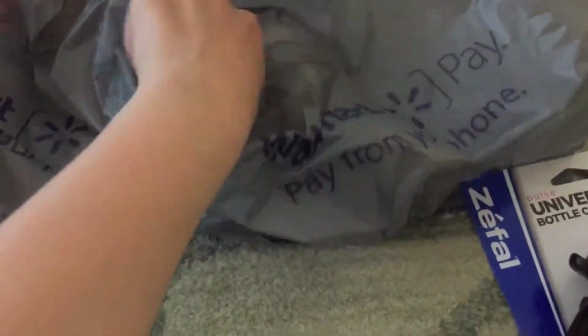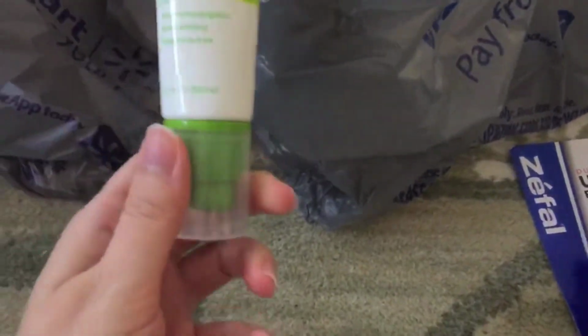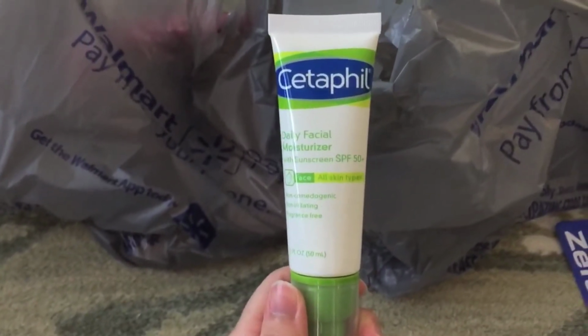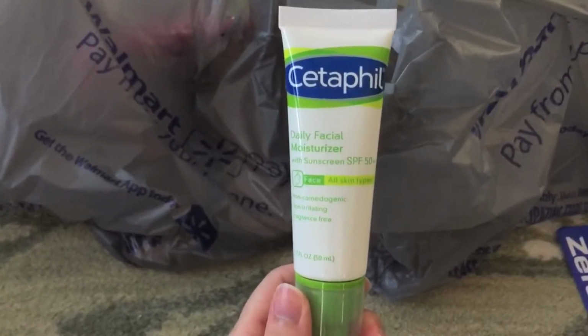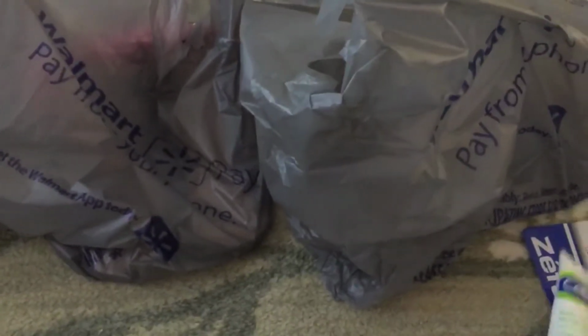I also just grabbed a moisturizer. This is the Cetaphil Daily Facial Moisturizer with SPF 50. So I thought this would be great. I haven't tried it yet, but I'll let you guys know if it's non-comedogenic, and if it clogs my pores or not.